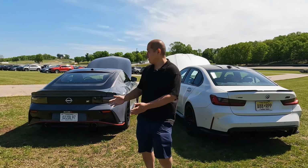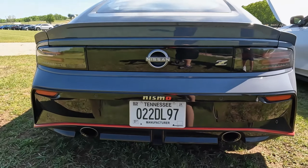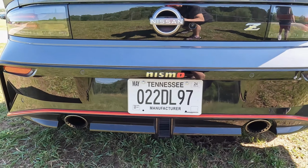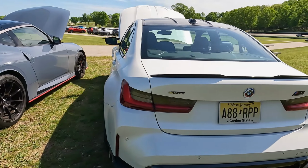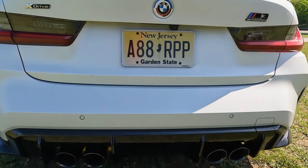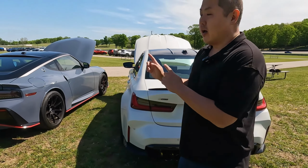Now, out back, the Z does have dual exhaust tips. They have a unique look, and I do think it fits the car very well, but out back for the M3, you have quad exhaust tips, massive statement. But more importantly, how do they sound? Let's start them up.